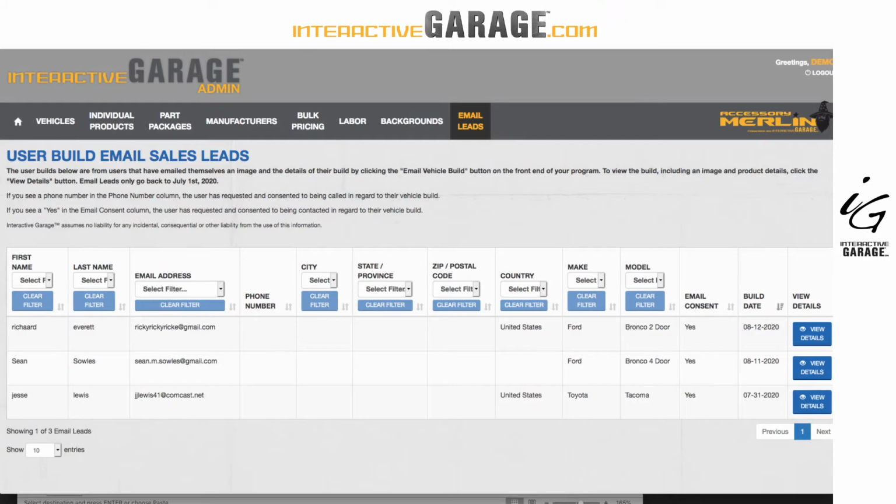So now you can do, think about the email campaigns, or just send a private email to these individuals that said, hey, we saw you built up a Tacoma on our site, and here's the products. I have a 10% deal going right now on that XYZ product. Is that something that you're interested in, via email? So, get that email vehicle build button enabled if you don't already. And if you do, check out that new email leads button on your admin.